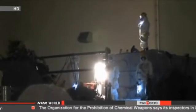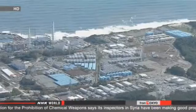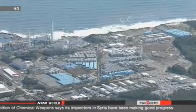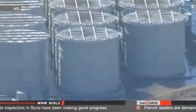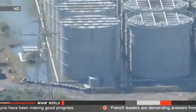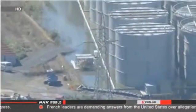TEPCO officials said the pumps were unable to keep up as the rains poured down. Workers will add 19 more pumps, and they plan to use larger draining hoses. That will make it possible to transfer water more quickly. A TEPCO spokesperson says the company may add more workers if necessary.